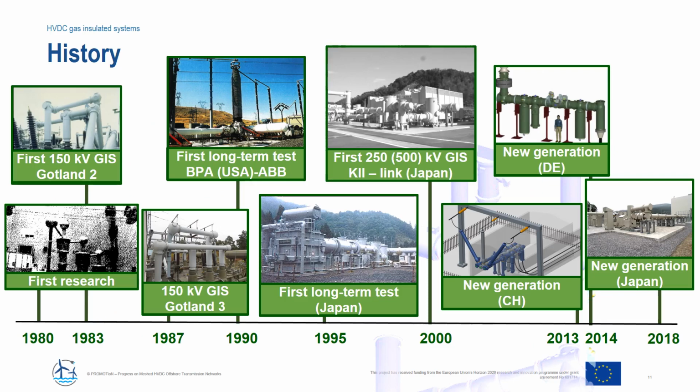Let me say some words about the history, because the technology is not completely new. But until now, there has been little operating experience with gas-insulated HVDC systems. The first commercial HVDC GIS was installed in the year 2000 in Japan. The 500 kV HVDC GIS is now under operation at 250 kV. A DC busbar with superimposed DC voltage of 150 kV has been in operation since 1983 and 1987 in Sweden. From 1990 until 1995, long-term tests at BPA's test center in the US were carried out for a 500 kV HVDC GIS. And the first research is already known from 1980.